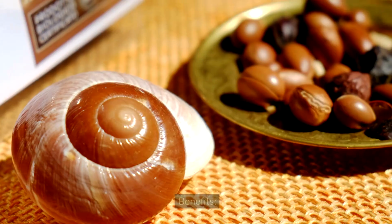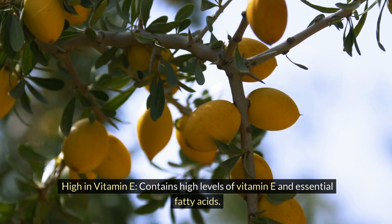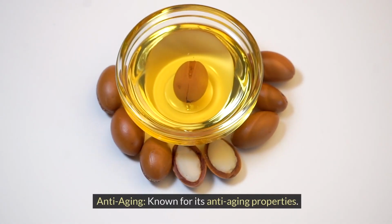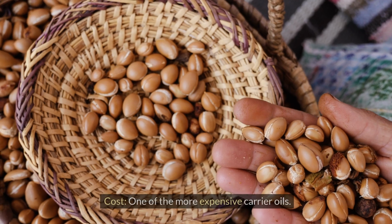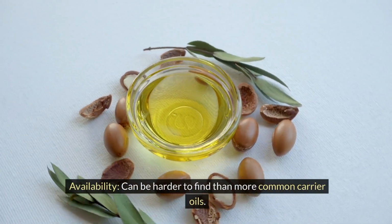Argan oil. Benefits: high in vitamin E, contains high levels of vitamin E and essential fatty acids. Non-greasy, absorbs quickly without leaving a greasy residue. Anti-aging, known for its anti-aging properties. Drawbacks: cost, one of the more expensive carrier oils. Availability, can be harder to find than more common carrier oils.